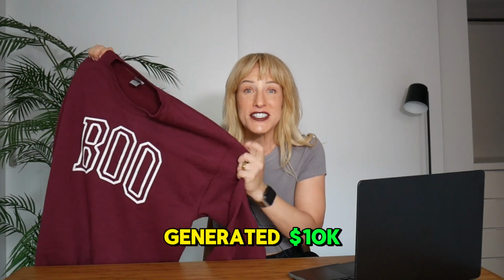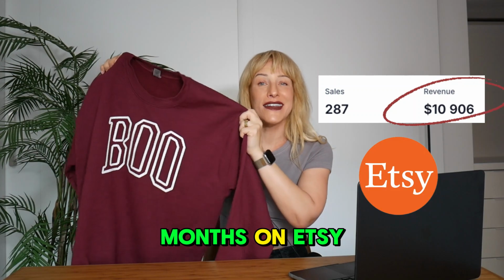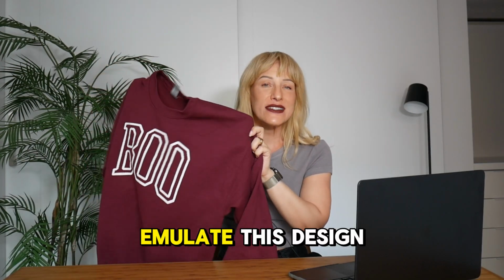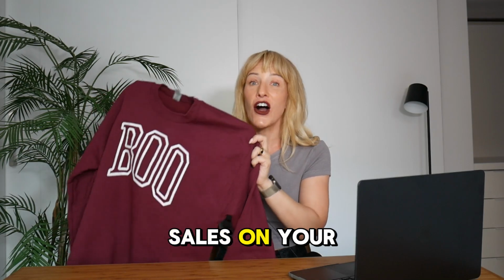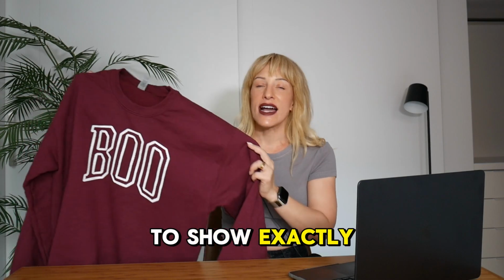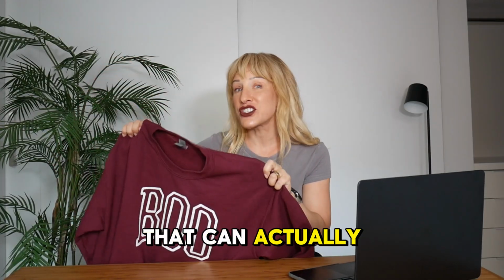This sweatshirt right here generated $10,000 in just 4 months on Etsy. And I'm going to show you a step-by-step on how you can emulate this design to start getting sales on your Etsy store, obviously without copying it. But I'm going to share exactly the process to create sweatshirts like this that can actually get you sales.